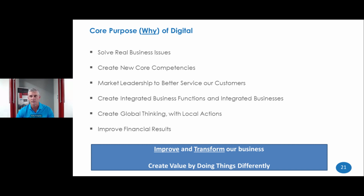We're integrating our business, which speaks to the connected asset concept and the digital definition we had earlier, and improving financial results. But at the end of the day, this is a different way of thinking. We're applying technology and newer processes into mainstream manufacturing where they haven't been before, and you really have to get organized around why we're doing it.